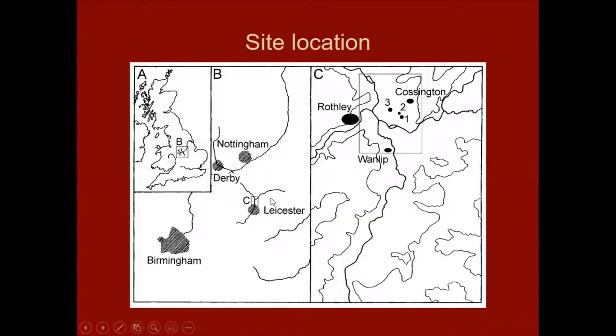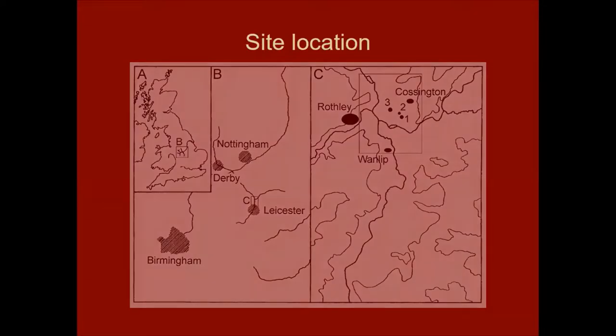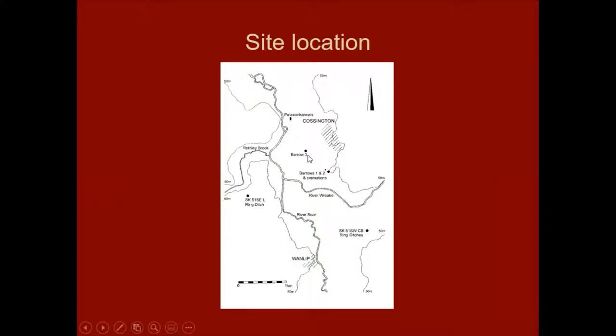So here is the location, for people that don't know, or people that are familiar with the area, just to pinpoint where we are. The site is just to the north of Leicester in the East Midlands of England, next to a village. The nearest place is Cossington, a little village, which is also closer to the village of Wanlip and the slightly larger settlement of Rothley. And here they are in relation to one another. So there's the village of Cossington. These are the excavations from the 1970s here. This is the one that I worked on in 1999.